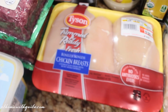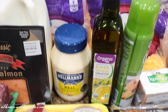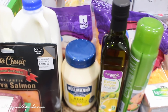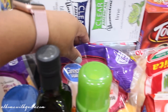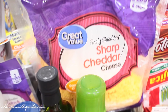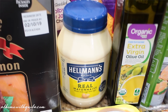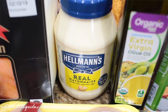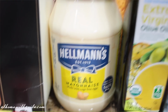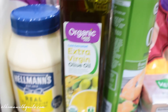Then I got chicken for dinner. Of course, I try to keep chicken in the house because I'm always making something with chicken at least once a week. We've got some cheese here, Colby Jack, and then we've got some sharp cheddar. And keto, you can have cheese. I love cheese, so I try to get as much as possible. Sharp cheddar is my preferred cheese because it's so good. I love sharp cheddar. Then I got some Hellmann's real mayonnaise. I love Hellmann's.